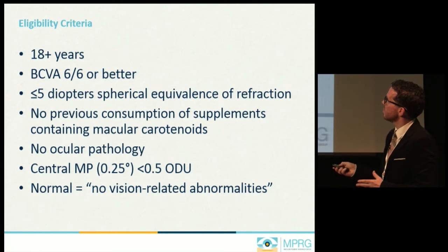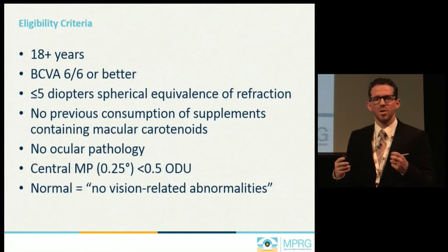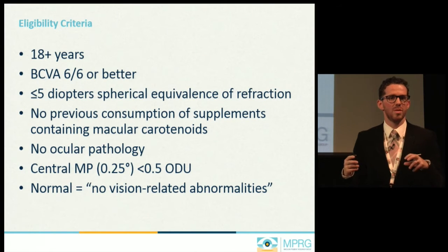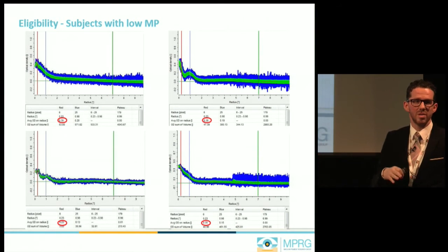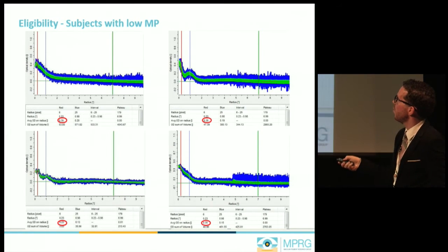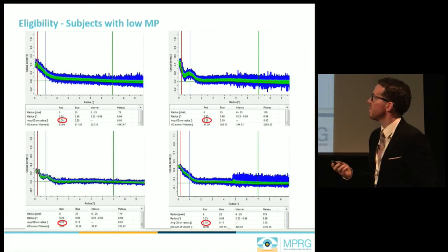But as I said, we were saying normal here in that they had no vision-related abnormalities, and this was an important recruitment strategy. Now, what we did was we had to screen over 400 people from the population to get our people with, as defined, relatively low macular pigment. And the data I'm going to show today is from the Spectralis, because it's the data that we have available for analysis at this point. And this is just an example of some of the low macular pigment subjects. You can see that for these subjects, we didn't see any trend towards whether they had atypical profiles. You can have low pigment, as measured on this device, and have various different spatial profiles, as you can see here.